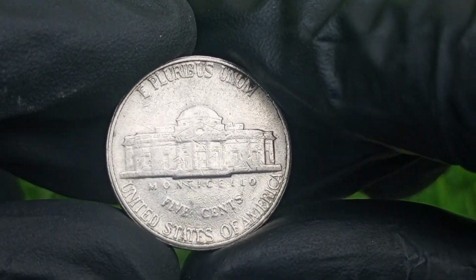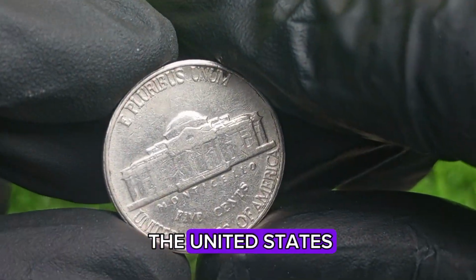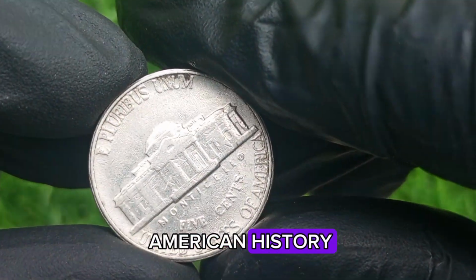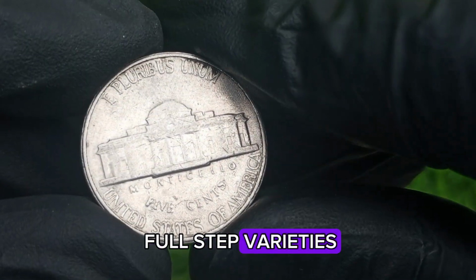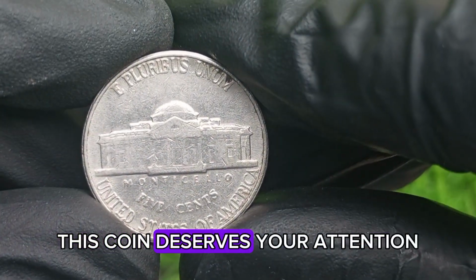To wrap things up, the 1996 Jefferson nickel 5-cent coin from the United States is more than just pocket change. It's a piece of American history, a symbol of presidential legacy, and a potential hidden gem for collectors. Whether you're hunting for full-step varieties, rare errors, or just building a complete year set, this coin deserves your attention.